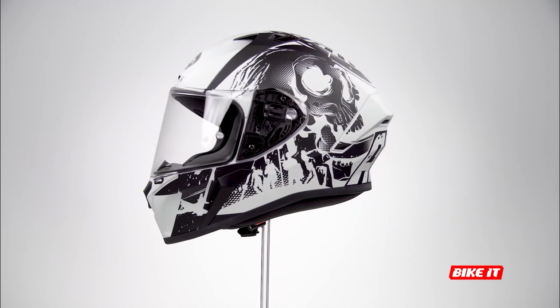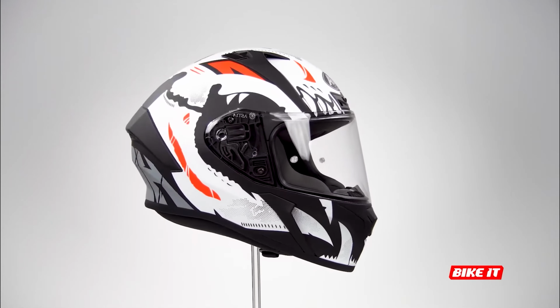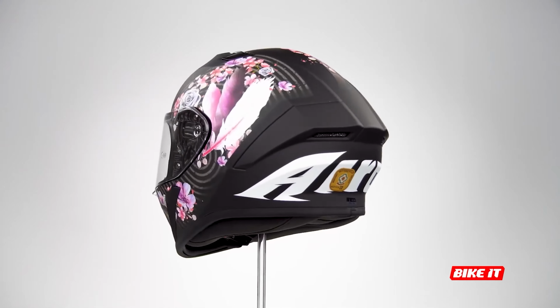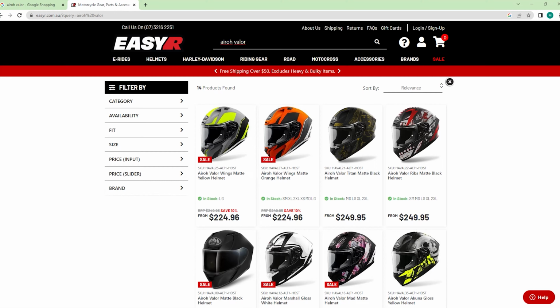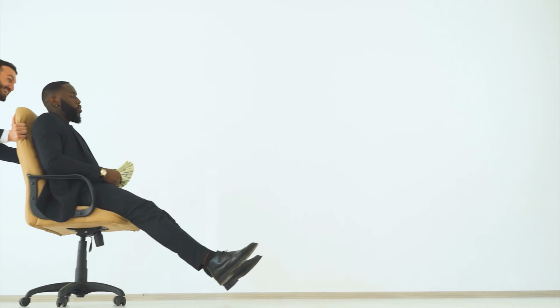It scores 4 out of 5 stars for protection and a little less in comfort with 3.5. In the energy reduction in a high-speed crash test, it scored an amazing 29.6 out of 30. At such an affordable price, this is probably the best bang for buck helmet on this list. With heaps of colour variations to choose from and sizes, it's a safe bet to house your noggin in while being friendly to the bank balance.